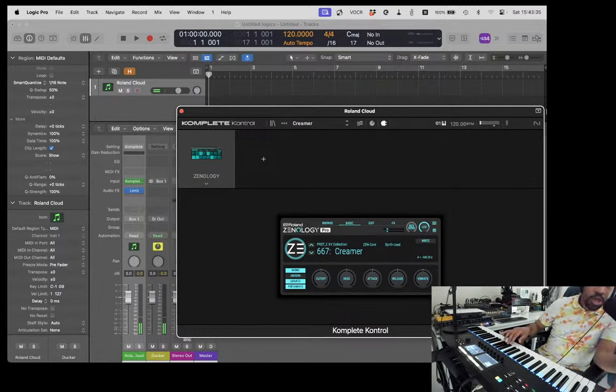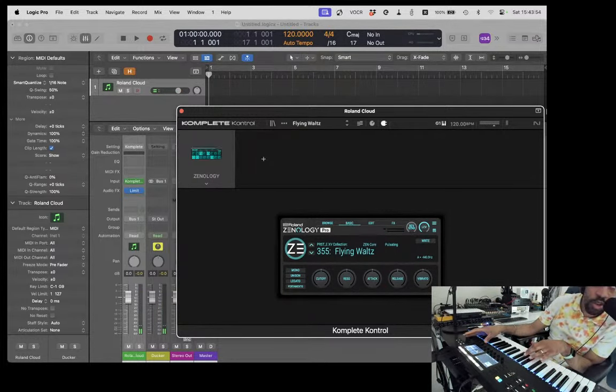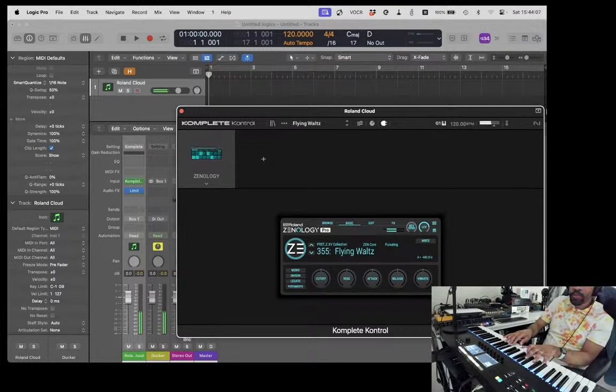This is one of those sounds that responds very well to aftertouch and gets quite angry if you use it. It's a great synth sound, and you have to basically BYOR, in this case, bring your own reverb, and I tend to use the M-Verb, which is a free reverb plugin. Flying Waltz. Hey, aftertouch speeds it up. I don't think I knew that. That's cool.